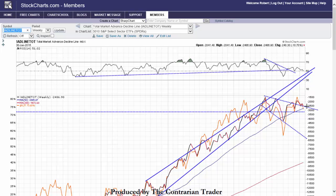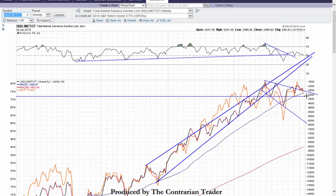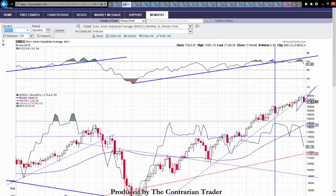This is not a bullish chart. Ideally, in a healthy market, you want to see a breakout and a continuation move higher. We're not getting that. Dow Industrials monthly chart.